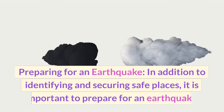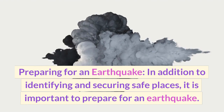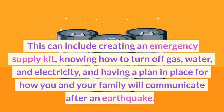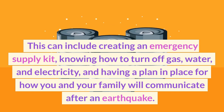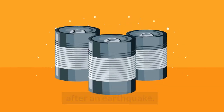Preparing for an earthquake. In addition to identifying and securing safe places, it is important to prepare for an earthquake. This can include creating an emergency supply kit, knowing how to turn off gas, water, and electricity, and having a plan in place for how you and your family will communicate after an earthquake.